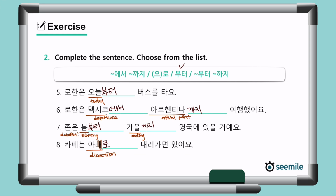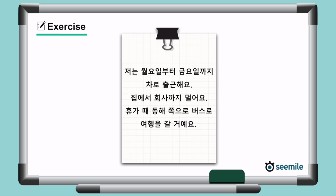Well done. Okay, now let me tell you about what kind of transportation I use to do what. 저는 월요일부터 금요일까지 차로 출근해요. 집에서 회사까지 멀어요. 휴가 때 동해 쪽으로 버스로 여행을 갈 거예요.